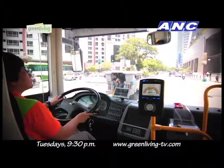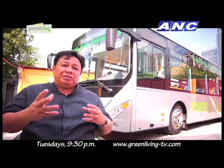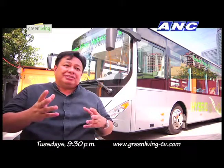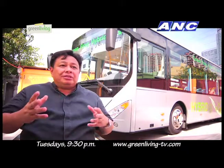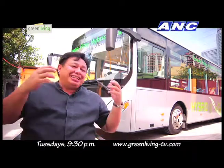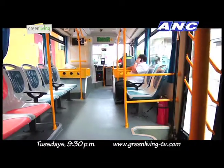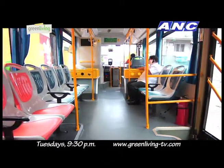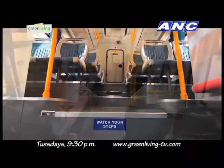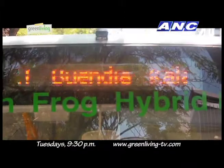In 3 months, there'll be another 8 of this, which means eventually when I have 10 buses running on Buendia, there should be a bus in your bus stop every 10 minutes. At that point, stop taking your car. You know, you take the MRT, you take the LRT, you take the train in, get off, wait for our bus, and we'll bring you as close to your office as possible on Buendia. I mean, this is one way of alleviating pollution. It will alleviate traffic a lot.